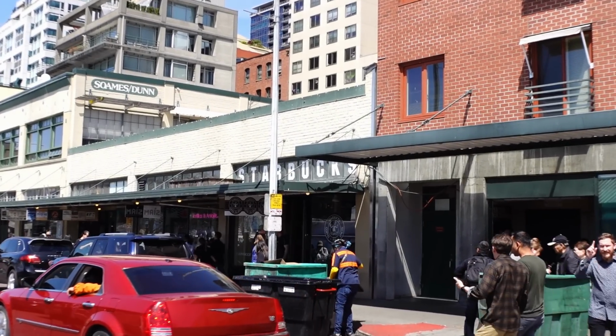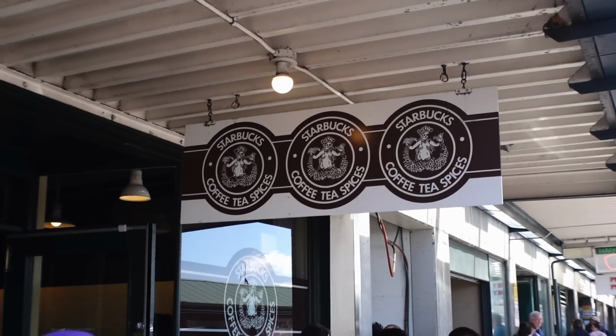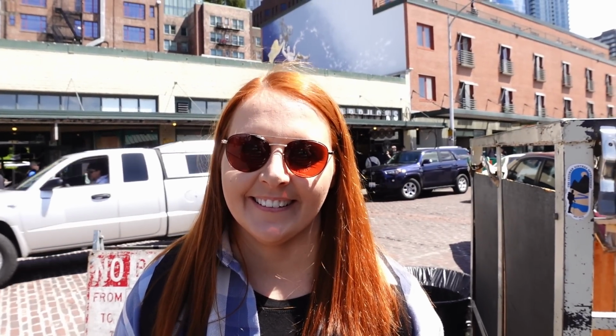Right, so we can't come to Seattle and not visit the original Starbucks. It opened in 1971 and we collect the Starbucks mugs, so we've got to come and get one from here while we're here. We keep getting mixed up. It says 1912 above the door. That's the number of the building, it's the address. We keep thinking, did it open in 1912?